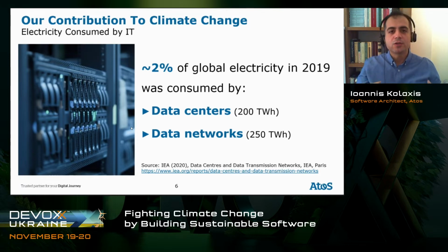According to the International Energy Agency, approximately 2% of the global electricity is consumed by data centers and data networks, with data networks consuming more electricity than data centers. Clearly, these data tell us that we need to make our software applications more energy efficient so that they consume less energy and therefore emit less carbon.